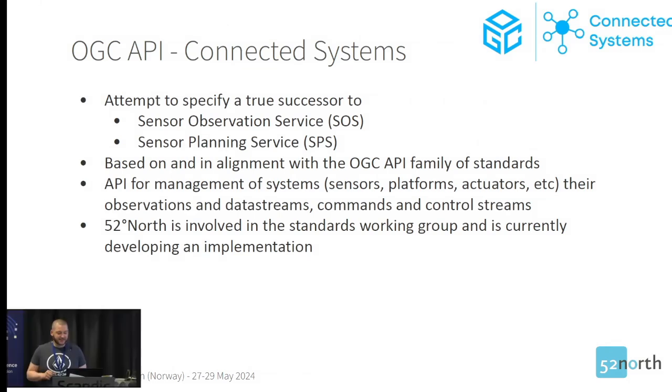And we are currently working on a true successor to these two standards, which is then called the OGC API Connected Systems. I didn't come up with the term. I'm not really that keen on it. I would have liked to have it called OGC API Observations or OGC API Systems or something like that. But this is the name, and it combines the SOS and the SPS under the new umbrella of the OGC API family of standards. I will come back to that in the next slide. So it's an API for management of sensors, platforms, actuators, also observations, data streams, and all this in an OGC interoperable way. And we at 52 North are not the main developer of the standard, but we are heavily involved in the standards working group and also doing an implementation right now.